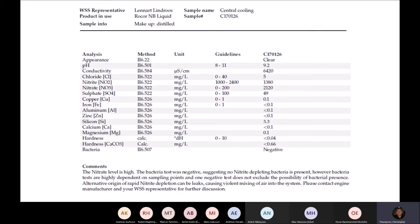The nitrate was within the range of between 1,000 and 2,400. It was 1,380. But the nitrite level was nearly double that, and nitrite NO3 is what's left after it's done its job. So there was a lot of old dead chemicals there, with bacteria on top of it, and the conductivity was in the 6,000 range, when most engine water is around the 2,000 range. So the water was actually very dirty and very full of bacteria. They would have needed to replace the water and do a full clean. So like I say, we give corrective actions.